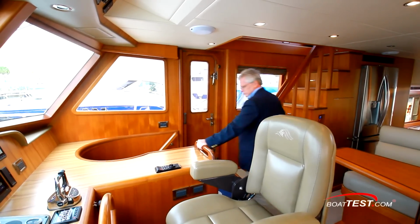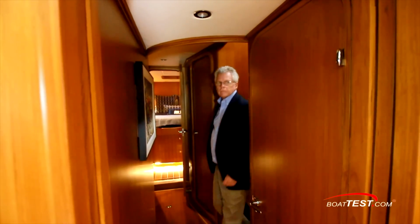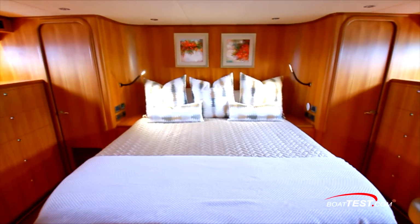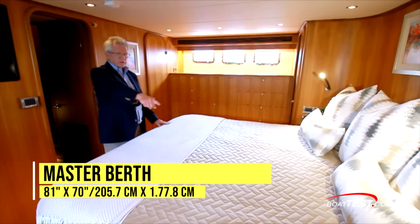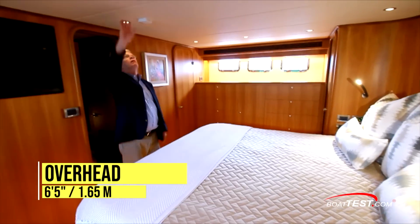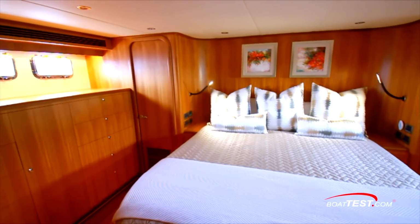For overnight accommodations, we head below via the stairs to the starboard side of the pilot house. We'll begin with the master located just aft. The berth is located on the center line and measures 81 inches by 70 inches. The top of the mattress is mounted 31 inches off the deck. The Magellite ceiling is 6 feet 5 inches off the deck. The satin finish teak theme from above continues here.